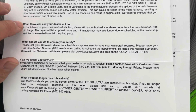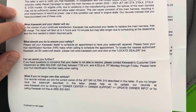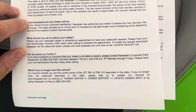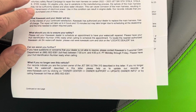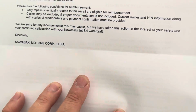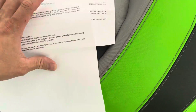I don't know that I'm going to take them up on this because mine was just replaced and there's no issues with the new harness. I checked it, but maybe they updated it again. I don't know. So I do recommend that anybody that receives this notice does comply with this recall. It's good that they issued the recall. It's good that they owned up to the issue and they're taking care to fix it.